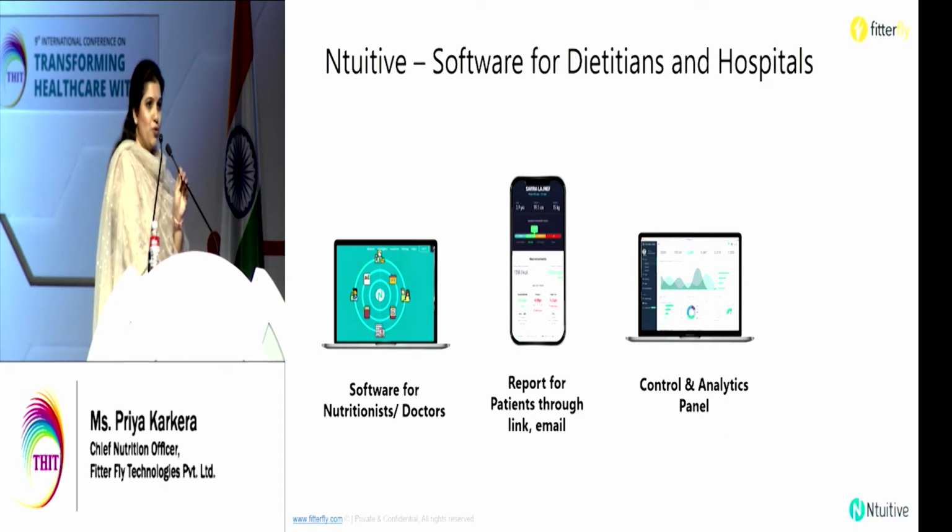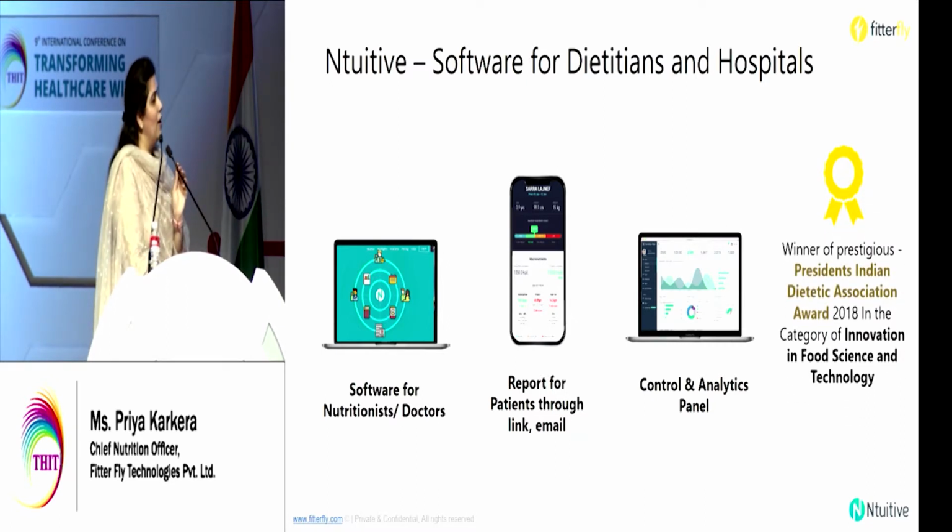Intuitive software is designed for dietitians specifically as a practice management software which helps them quantify the nutrition and clinical assessments. Also, it gives a complete analytics panel with respect to various nutrients. We were also a winner of the prestigious Food Science and Technology Innovation Award at the Indian Dietetic Conference in 2018.